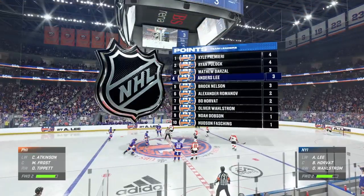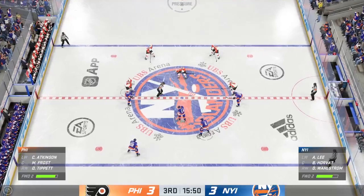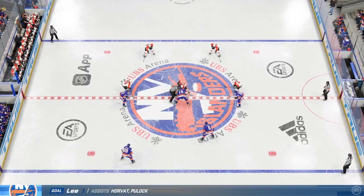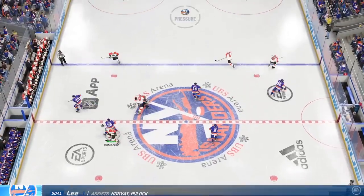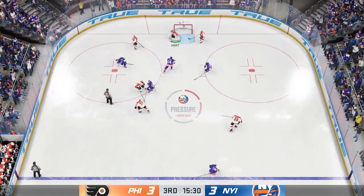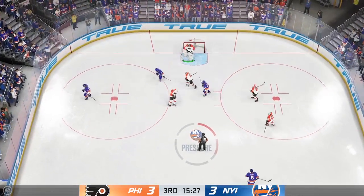Teams are ready for the draw. The linesman about to drop the puck. The Islanders win the draw here in the neutral zone. Quick shot! That's not going to fool them. Hart's got the puck. And we'll get a stoppage in play.